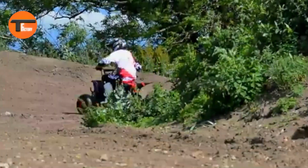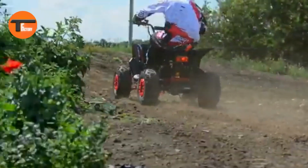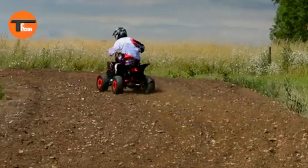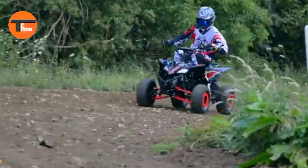Priced at £998, it's perfect for thrill-seeking kids and teens. Powered by a 48-volt neodymium magnet DC motor, the Xtrax Esport packs impressive power. Its 20 amp-hour lead-acid battery ensures long-lasting performance, allowing for extended rides.